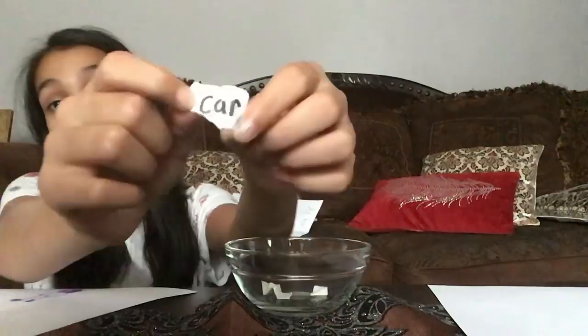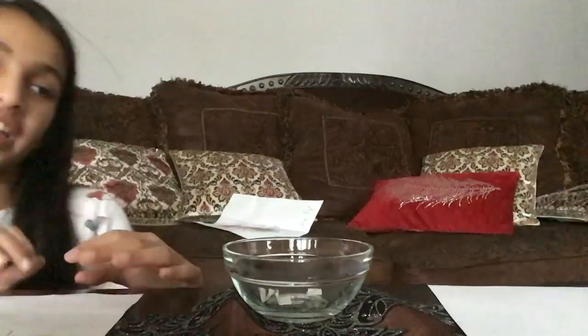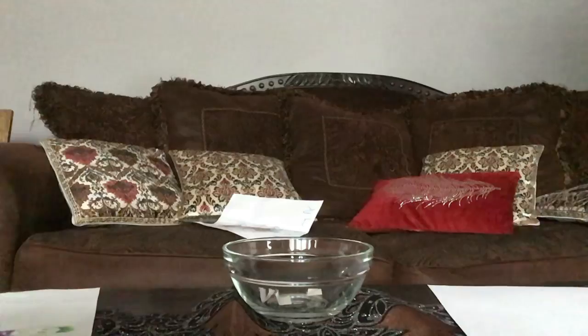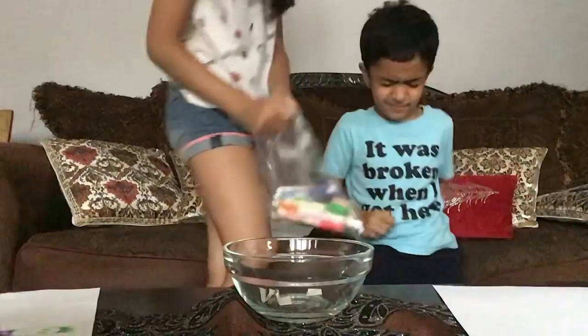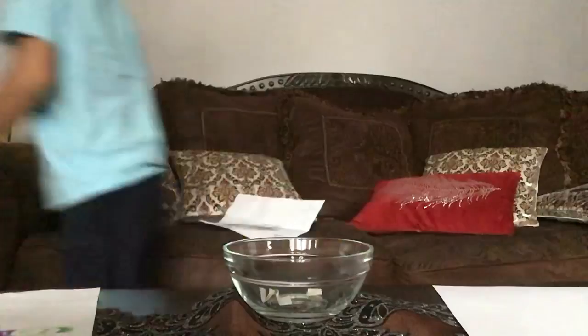Ayaan. It's okay if you take it. I don't close my eyes. No. We know you're gonna cheat. So we're gonna come over here. Now Ayaan. Sit down. Okay, ready? Close your eyes. Wait. Ayaan. Come out of the room for a second. Go in the toy room. The toy room?